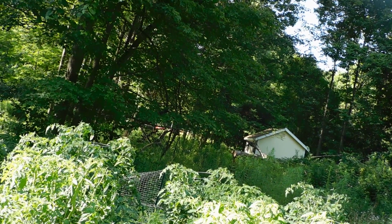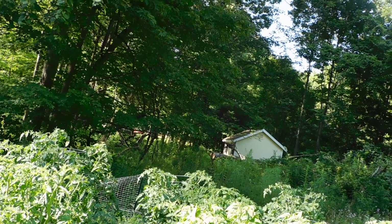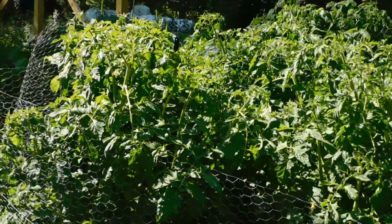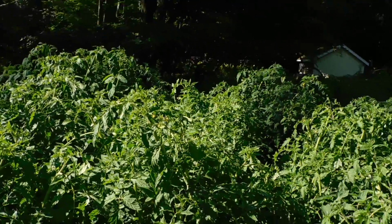I just think that the peppers, because they're kind of hidden more now that the tomato plants are so big, that might be an issue, but I don't know, we'll see what happens, but we're rocking and rolling.